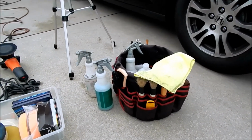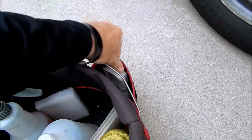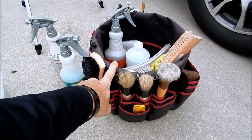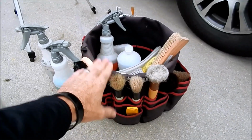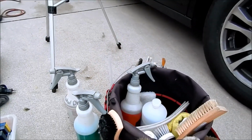Then I've got my cleaning bucket, which is where I keep my various chemicals. I keep my magic eraser here on the side. This is the bucket jockey. I will be doing a separate video on this. I also have a link on my website for that. Just such a handy little tool, but that's for another time.